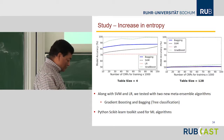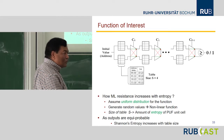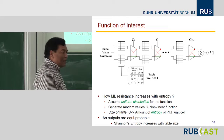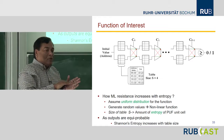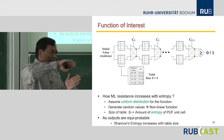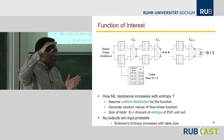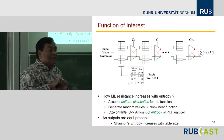Can you go back one slide? What exactly is the table size? Table size is, you have an input to the output, and table size describes when you have an analog function that if this is the input, that is the output. You can model the analog function as any analog transfer function. You can model it as a piecewise linear function, right? And the number of discrete pieces that you have is the table size. Is that clear? Quantize it?